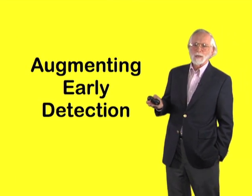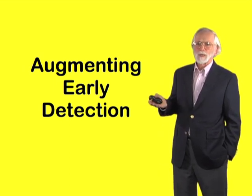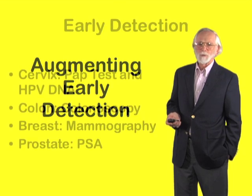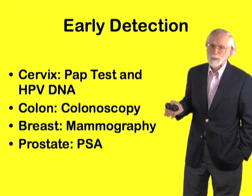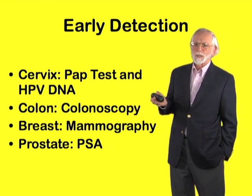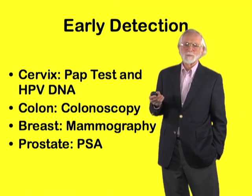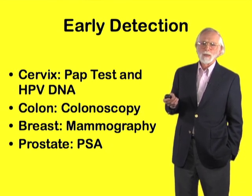Early detection is known to be valuable in improving the outcome from cancer therapy. And genomics is allowing us to improve early detection. Now, the established techniques are only four in number. The renowned Pap test, which was extraordinarily effective in reducing the incidence of cervical cancer, may someday be replaced by the testing for the presence of the causative agent, the DNA of the human papillomavirus.